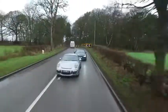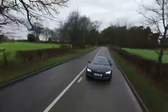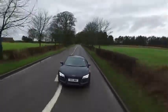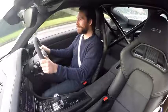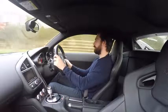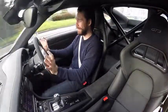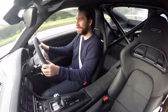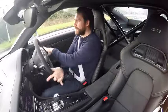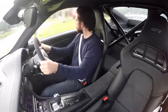Honestly, the R8 is not a patch on how good this thing sounds. Even from stock, it is fantastic. And that gear shift, I mentioned in the R8 that I think the gear shift is as fast. No way, this thing is in a different league. It just smacks it into gear for you. It feels so good. So what I'm going to do now is get out of town and try and find us some half decent roads on which to open this thing up.